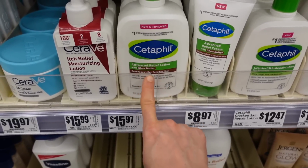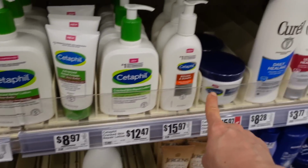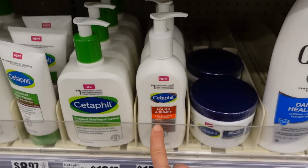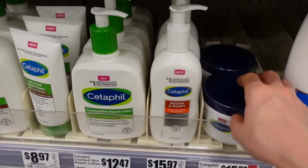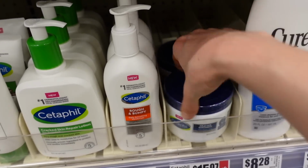This Cetaphil Advanced Relief Lotion with Shea Butter, it's also really good. I love this product, the Rough and Bumpy one. It's got 20% urea. And then I currently am using this a lot on my feet and loving it. I'm almost finished with it.